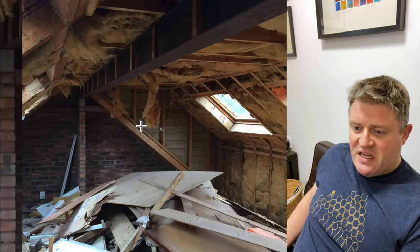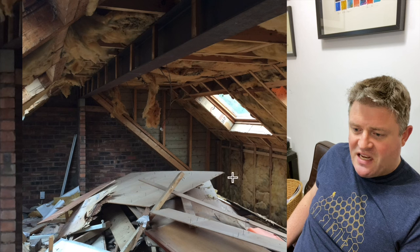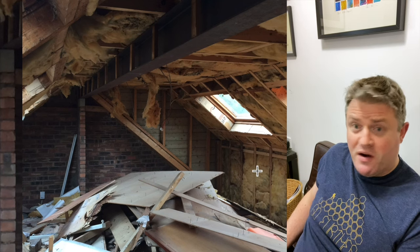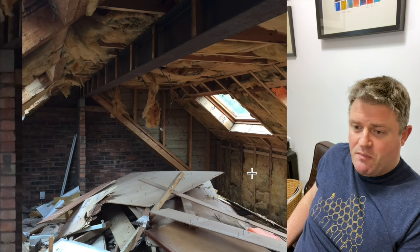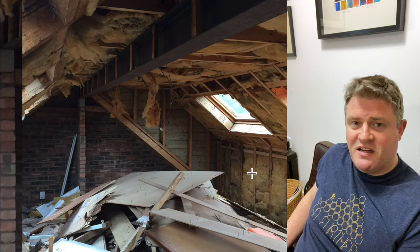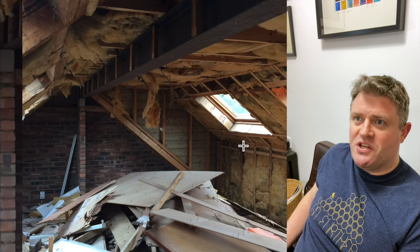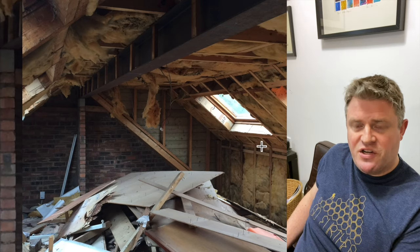This is a house that was built in the late 60s, early 70s. And at this point in the UK, you begin to see insulation being put into things. Prior to that, insulation was just not something people bothered with. Cavity walls had come along in the late 19th, early 20th century. That was a big improvement. But it was only in the mid 20th century that people started actually putting insulation into buildings.